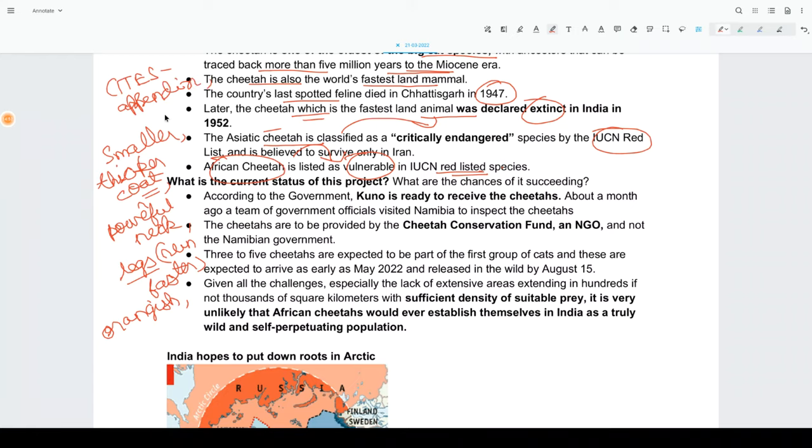And the other thing is that while the African cheetah has more than 6,000 in numbers, the Asiatic cheetah only has 40 to 50 in numbers. And these 40 to 50 are also found only in one country, which is Iran. Asiatic cheetahs have a cat-like appearance. They don't resemble an apex predator.